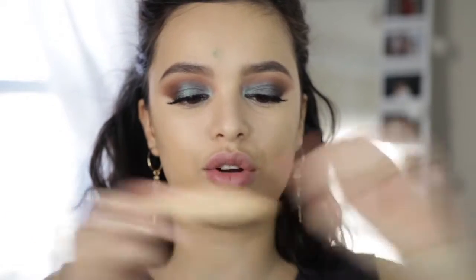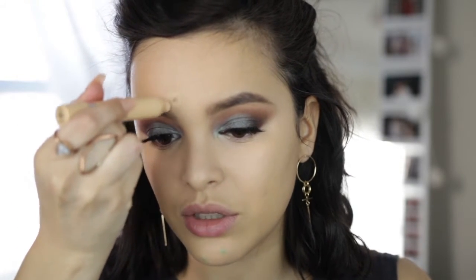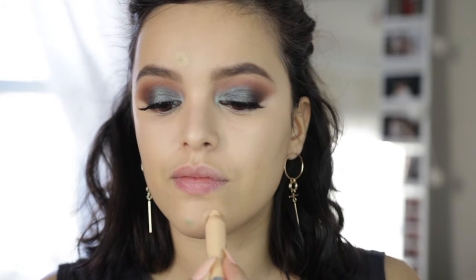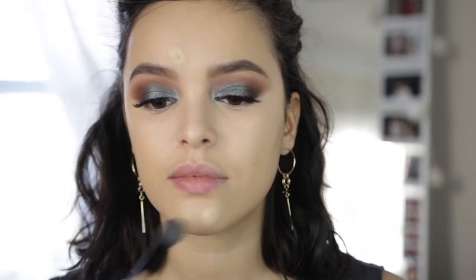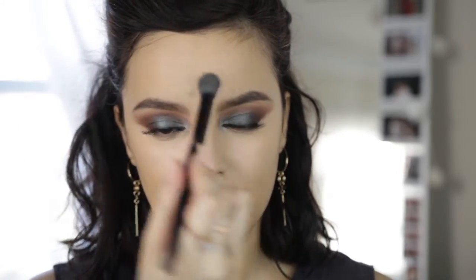I first take the crayon one and I really just go right over those pimples in a little circular motion. So again, I am taking my concealer brush and I'm just going to be patting those out and blending it into the foundation. As you can see already, you can't really see the green eyeshadow anymore. So now I'm going in with the second concealer.